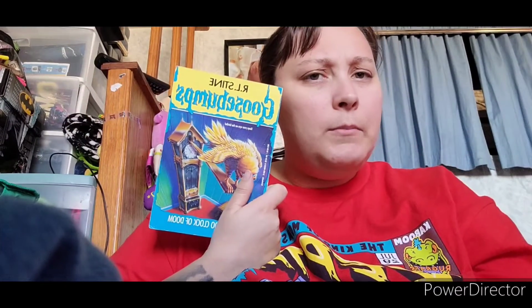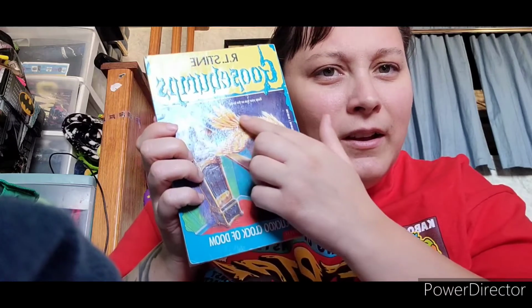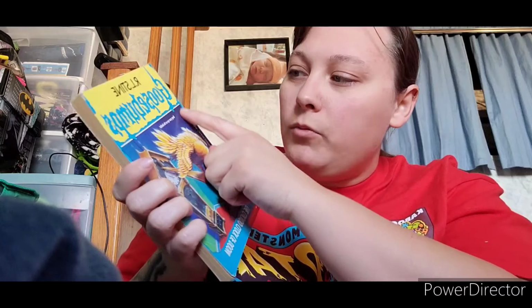So weird, right? I heard that this isn't one of Stine's best Goosebumps books, but I've got to get it out of the way still to read it. And I got it thrifted. So if you guys see all these, someone wrote on top of the book, like they were writing and they pressed really hard, and now there's just chicken scratch all over it, which sucks, but that's what happens when you find thrift books.